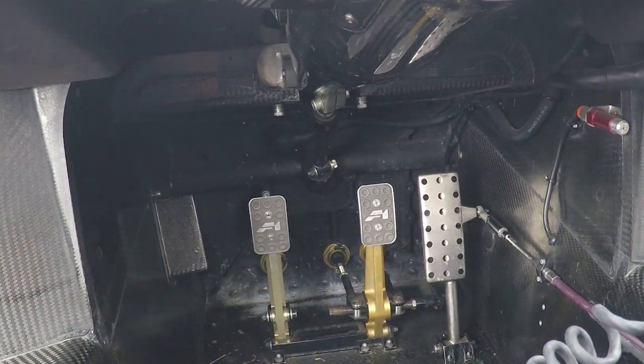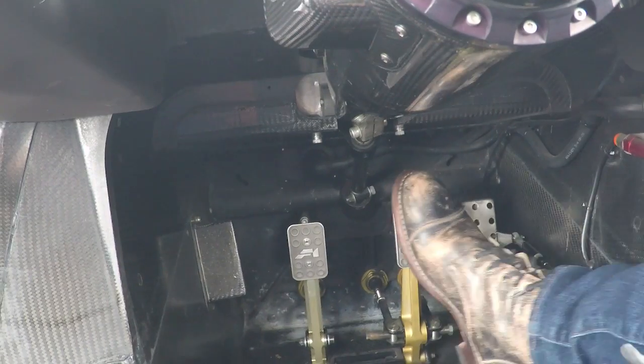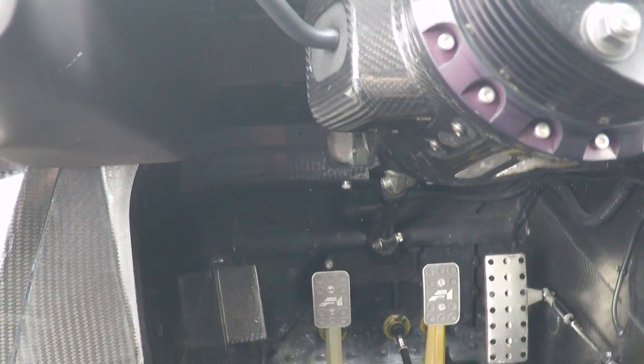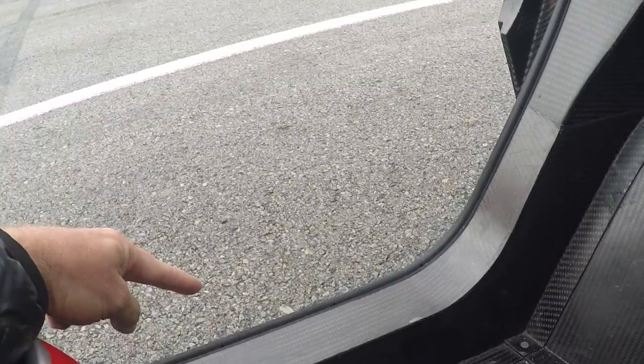But look, I just wanted to show you these. Look at those pedals. That is super, right? You have to heel and toe, preferably not in these big boots, but what a sight. I've never seen F1 written on the pedals before. Look how low it is to the ground. See that? It's just amazing to be back in it, actually.